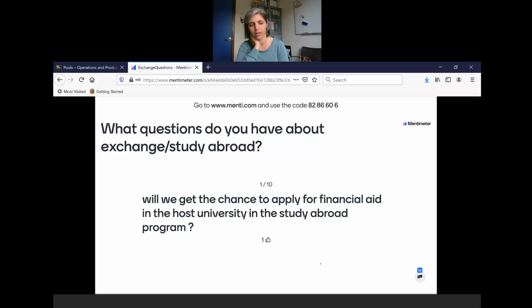So that would be sort of an ethical dilemma. No, if you're going to study abroad, you're paying the host school's tuition, and if that host school is gracious enough to give you a scholarship or aid, then that's between you and the host school as a study abroad student. At least that's my understanding.